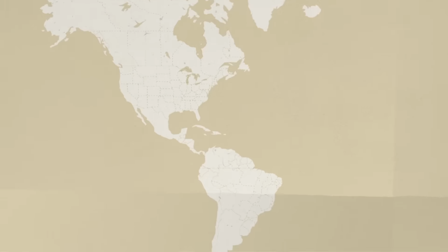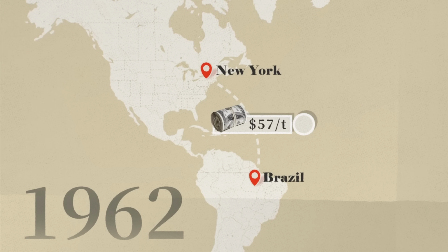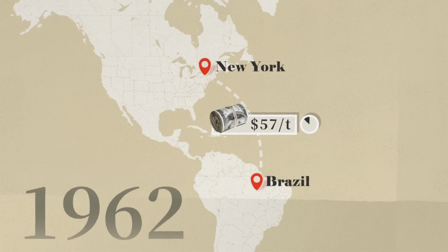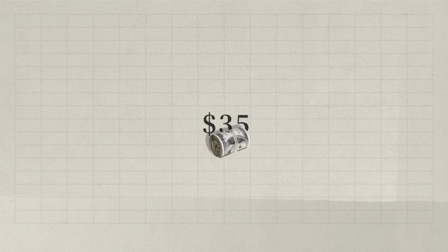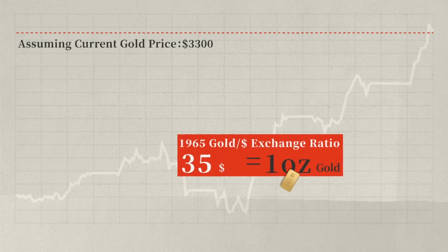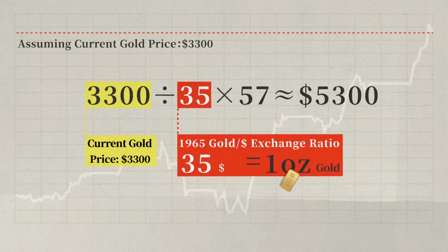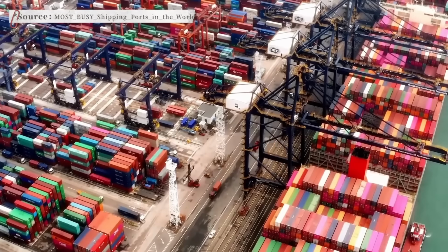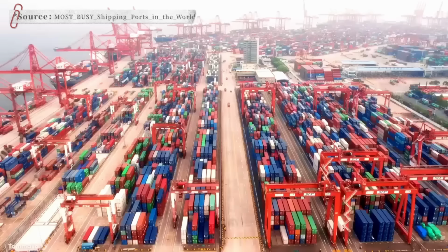To put that in perspective, in 1962, shipping steel pipes from New York to Brazil cost $57 per ton, and that represented 13% of the total cost of the product. It's not a perfect apples-to-apples comparison, but the direction is unmistakable. Back in 1962, the US dollar was still directly pegged to gold, $35 to the ounce. Measured against gold prices, that $57 is roughly equivalent to $5,300 today, though measured by CPI, the figure is closer to $600. Either way, the direction is unmistakable. Shipping costs have collapsed, from thousands of dollars to $41.